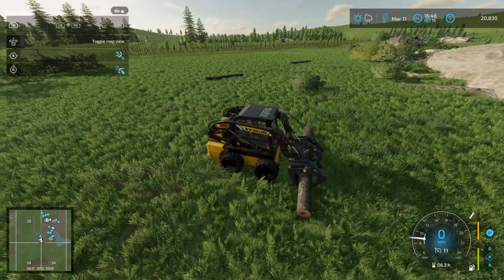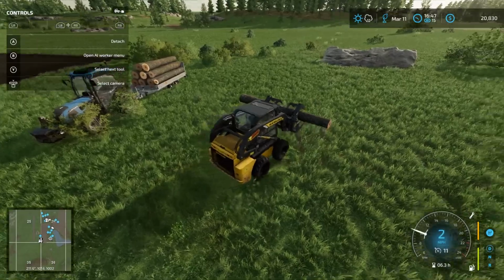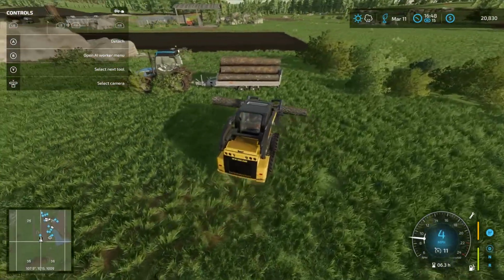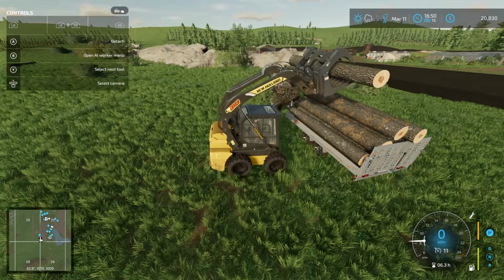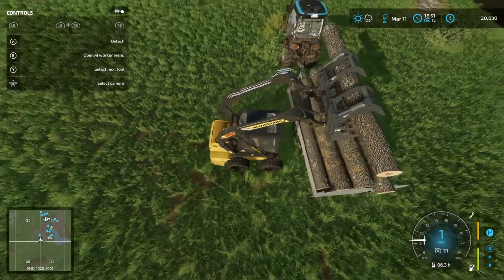And so then in the morning we'll be selling them, and then we'll load the rest on and sell those too, and then we'll get to cutting down the other trees that we need to cut down. Now, hopefully this stuff doesn't fall over while I'm trying to load it here.